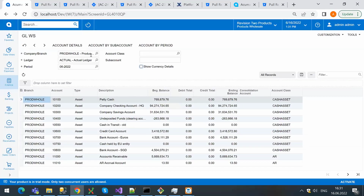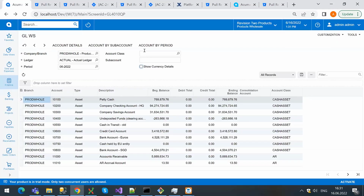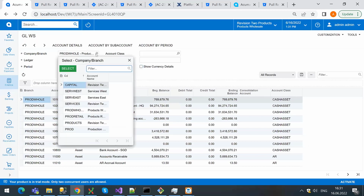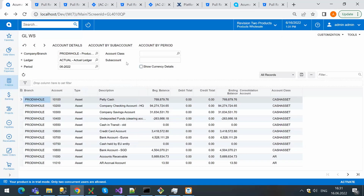So you see that the three fields of the first group are rendered into the first column, and one field is invisible, use master calendar, and the other two fields, I will show you a bit later what show currency details is, are rendered for the second. At the same time, we may need to adjust the appearance of some control with options provided in HTML. Because for the company branch selector, we probably want to see something similar to this tree view instead of just a selector, which is not very convenient.